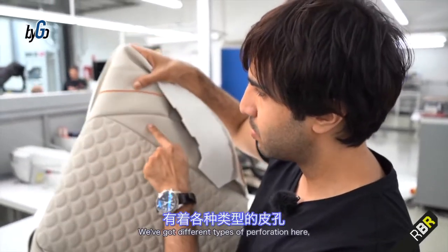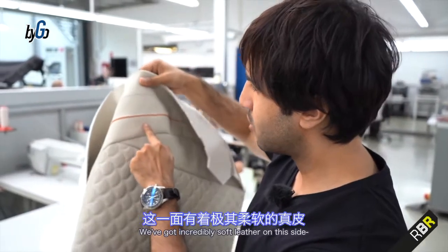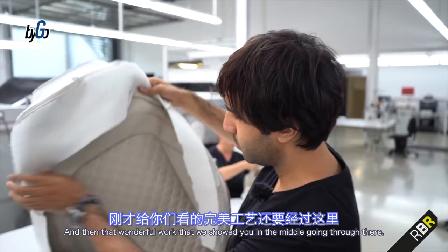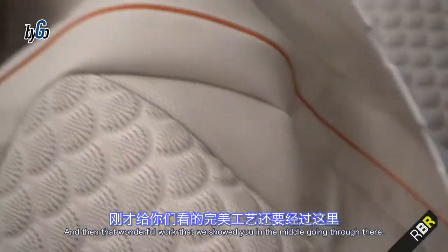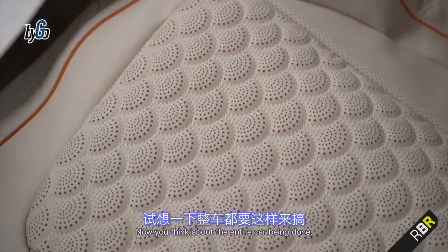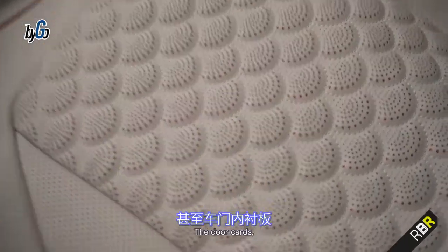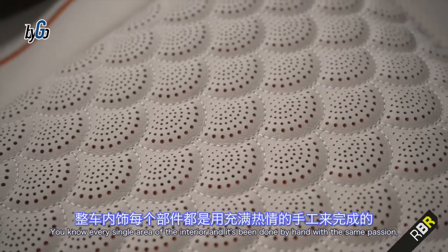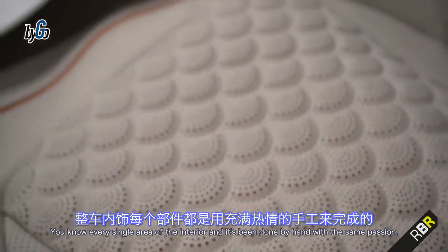We've got different types of perforation here. We've got incredibly soft leather on this side, and then that wonderful work that we showed you in the middle going through there. And that is just one seat cover. Now you think about the entire car being done, the door cards, every single area of the interior, and it's being done by hand with the same passion.